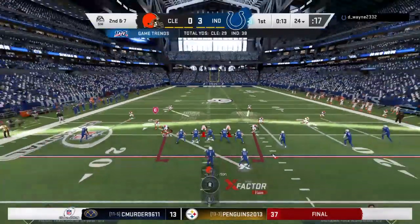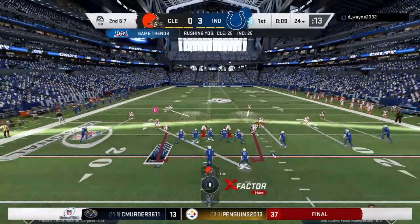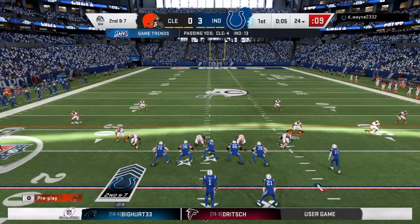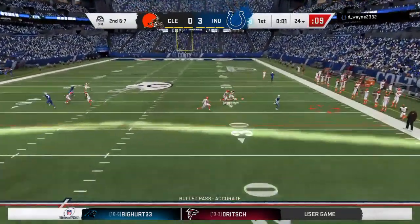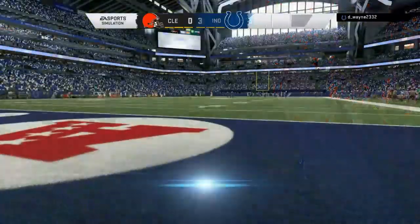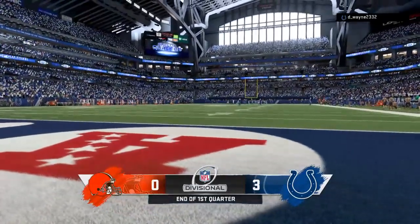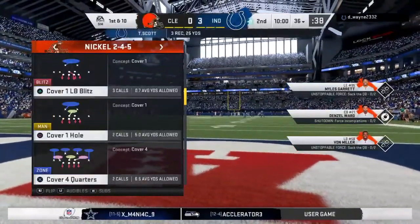Ready? Switch up. Tight end right. 4 down, 20. From the 24, Newton. Open man here is Scott, complete. And he takes us beyond the 35 before going out of bounds. 3-0 after 1 on EA Sports.